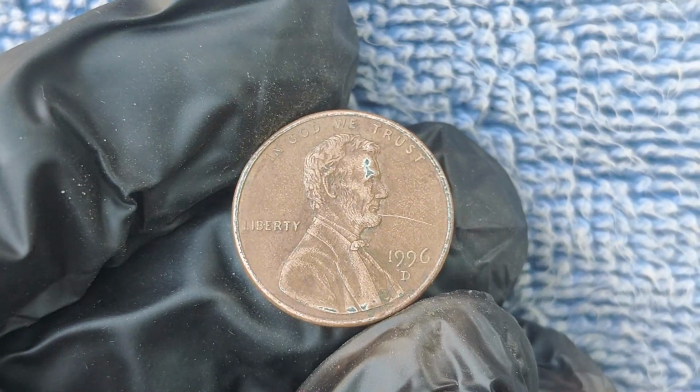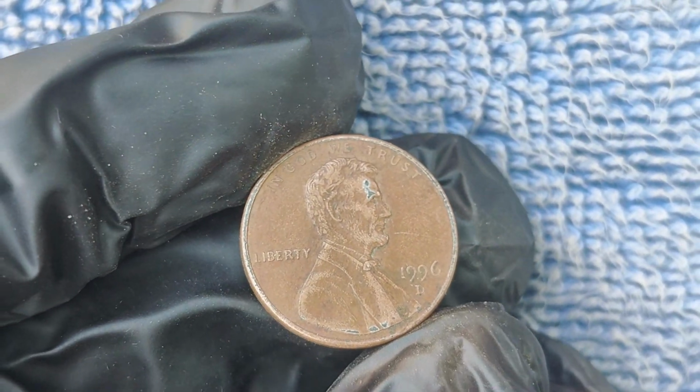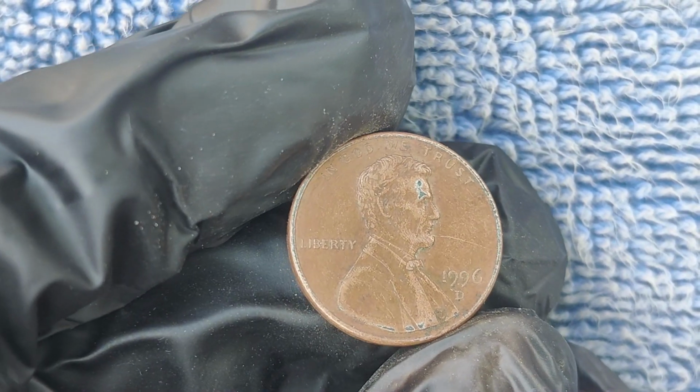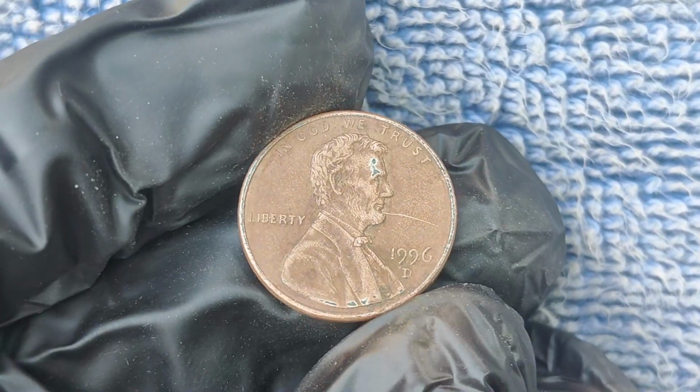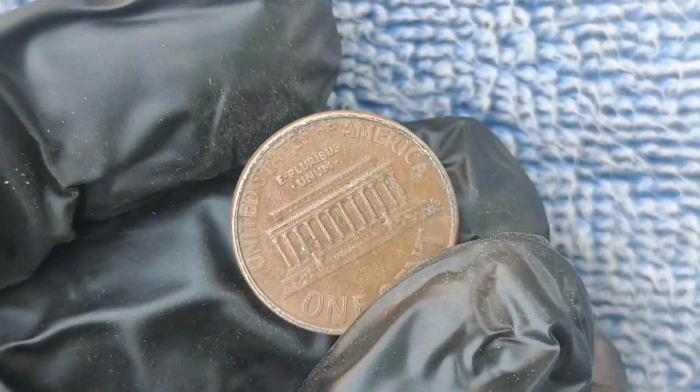While most of them are worth just 1 cent, there are certain years and mint marks that make a Lincoln penny extraordinarily valuable. One such example is the 1996 D-Mint Mark penny, and in this video, we'll uncover why this seemingly ordinary coin is worth a fortune today. Let's start with a little background.